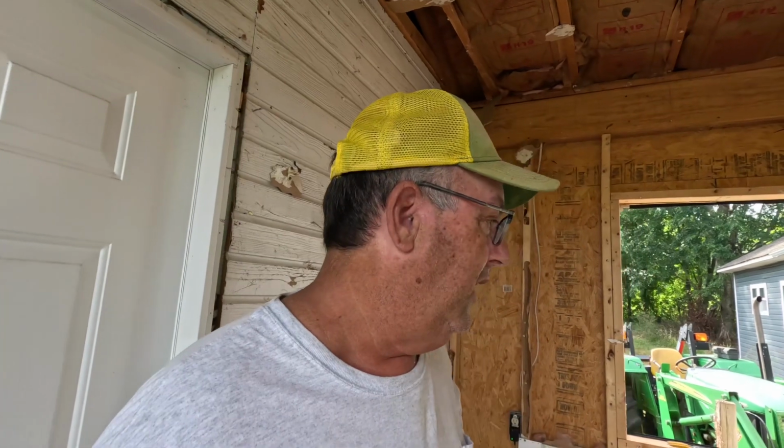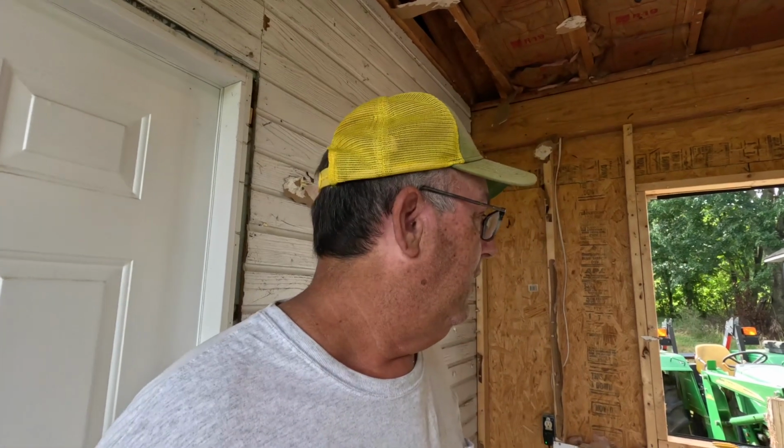You can kind of see it's open now. I'm going to eat supper and get this mess cleaned up, and maybe work out. I need to mow my yard tonight, so I don't know. So we'll pick her back up in the morning.